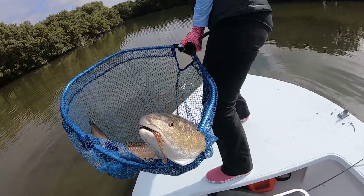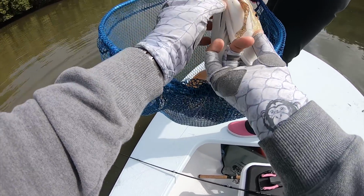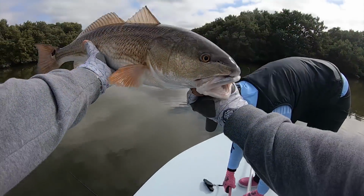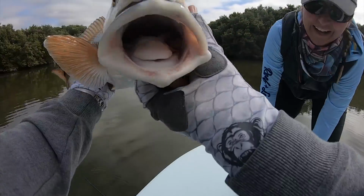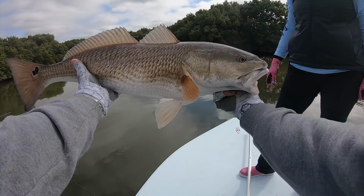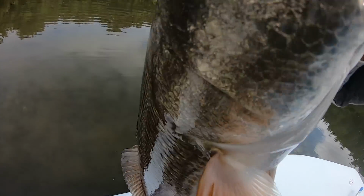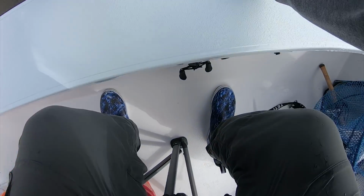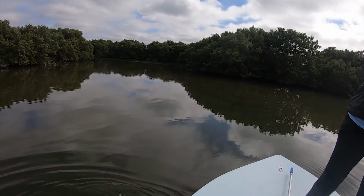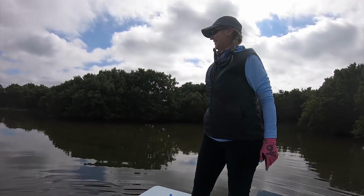I'm throwing the Zman Paddlerz because I'm sight fishing from the back of the boat. I feel like I'm holding a shovel full of dirt here. Oh, there we go. Look at that. Whoa. That is a toad. An absolute toad. Gotta love it. In you go, big boy. You won't be the last one that I catch today. Woo! Way to go. Nice job. Next one's mine.